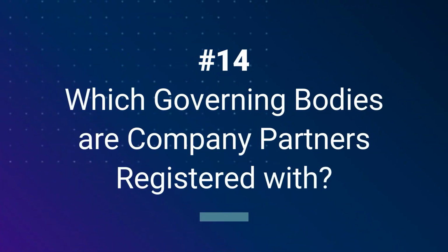Number 14. At which governing bodies are company partners registered? Company partners are registered with CIDA, SAIT, SABR, and the Institute of Directors. If you decide the PTY format is best for your business, then use company registration specialists like company partners for a simple and easy company registration service.